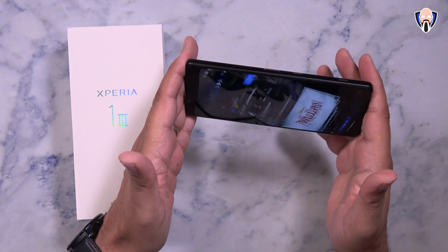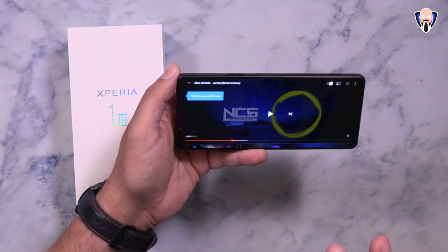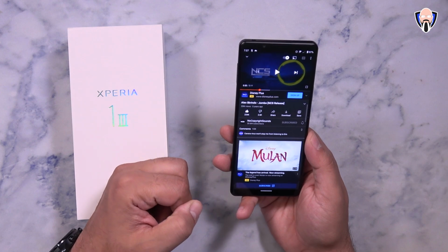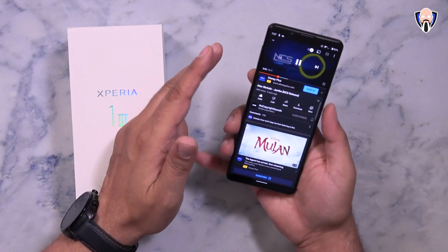Because if you're watching a movie and you're putting it straight in front of you, the last thing you want is the audio to go either sideways or go from the back. You want the audio to come straight at you. The speakers on the Xperia 1 Mark III are actually louder than what we had last year with the Xperia 1 Mark II, so definitely sounding better. We have the volume sitting at 100%. We'll go ahead and start playing some music.